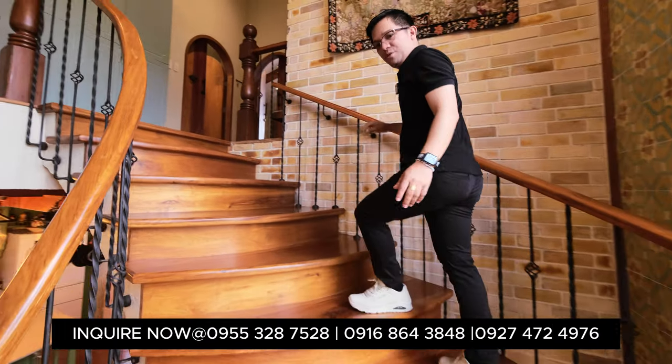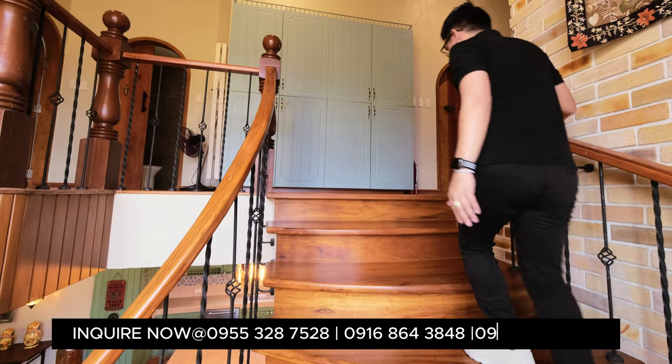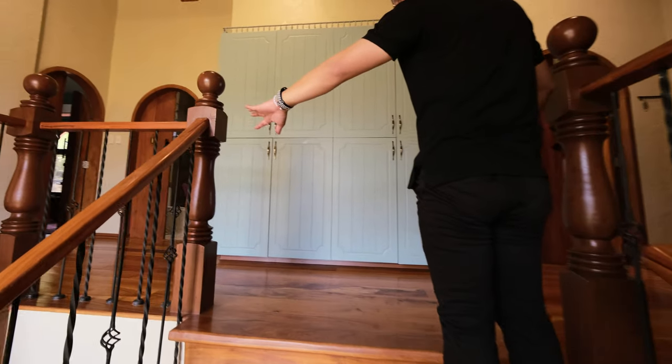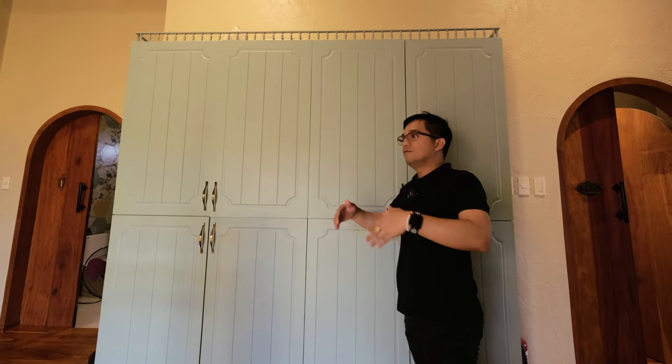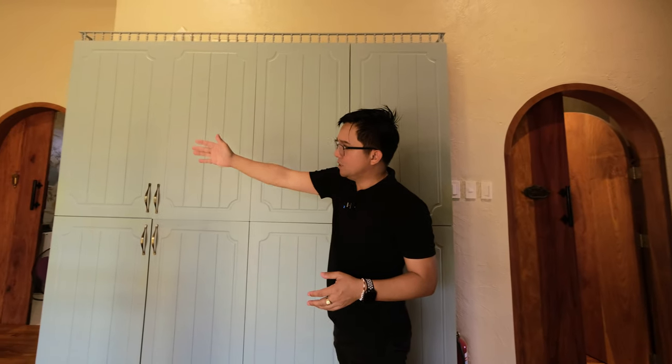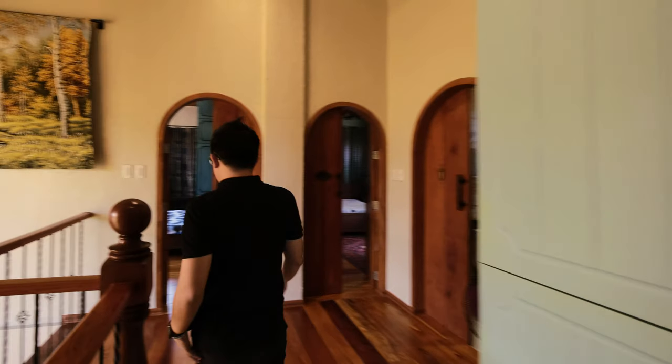Right. So right here, all solid narra wood. And I love the access. Ayan. It's spacious. Now, this is the second floor where your bedrooms are located. So you have the first room, then the second room, common bathroom, third room, and then the master room. Okay, we'll check out first the first bedroom, which is here.